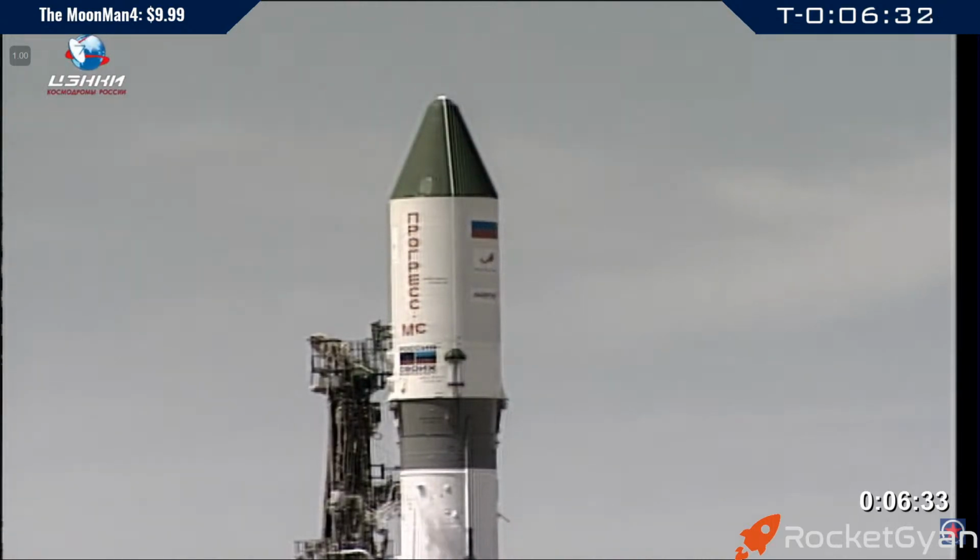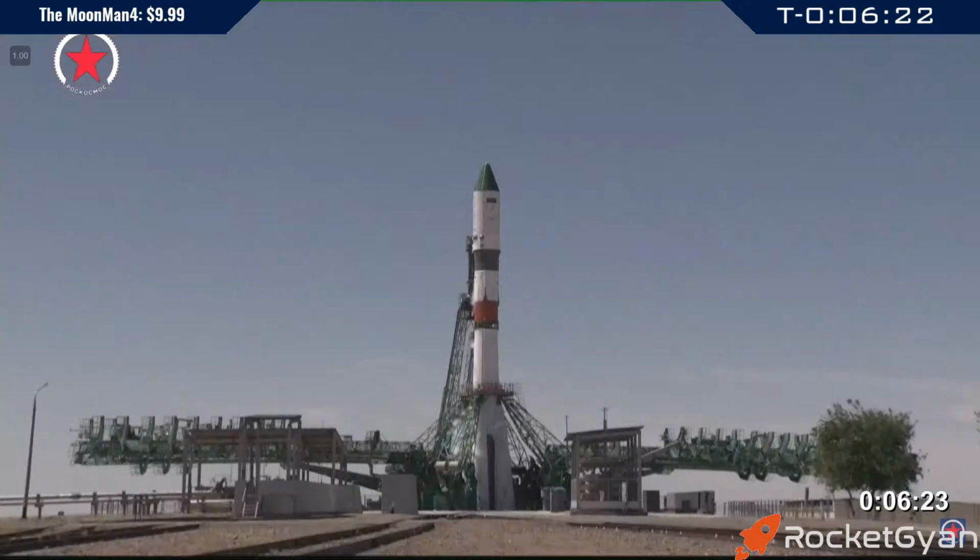Once Progress does arrive in the vicinity of the International Space Station later this morning, the Russian cosmonauts on board, Oleg Artemyev and Denis Matveev, will be inside the Zvezda service module at a control panel called the TORU system. That stands for the Teleoperated Rendezvous System, and they'll be prepared to operate a joystick in the unlikely event a problem would occur with the Kurs automated rendezvous system.